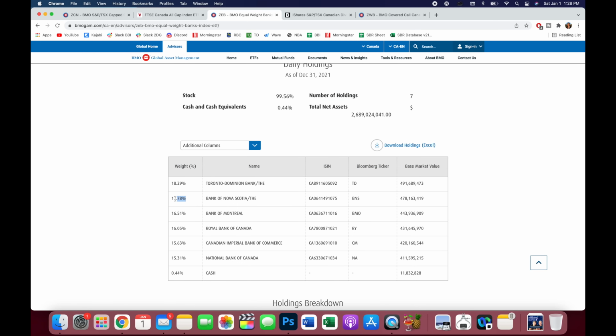And what you'll note across the weighting, or how they break this up, is that it's very, very evenly weighted. You could pick straws at how much each one is, but let's just call that, for the sake of this video, an equally weighted ETF.